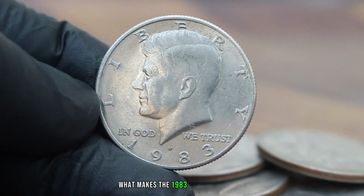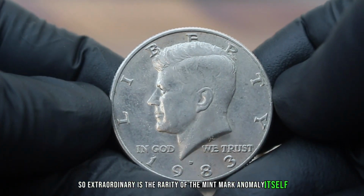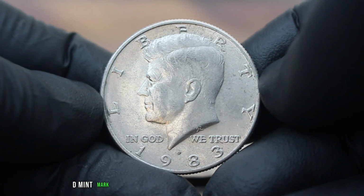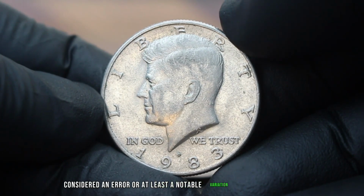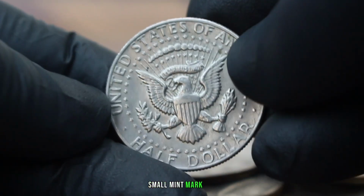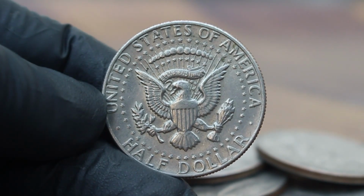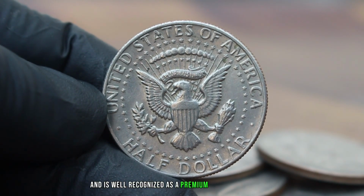What makes the 1983 large date with D mint mark error so extraordinary is the rarity of the mint mark anomaly itself. Typically, Kennedy half dollars minted in Denver bear a small D mint mark. However, the 1983 coin's D mint mark was struck in an unusually large and prominent style, considered an error or at least a notable variation by many collectors. This enlarged D mint mark is far rarer than the standard small mint mark, and because mint marks are used to identify the origin and production batch of coins, variations in their size and placement are keenly observed by numismatists. This anomaly has been documented by several collectors and grading services and is well recognized as a premium collectible variant.